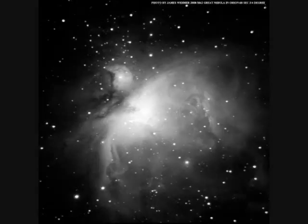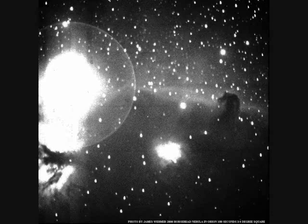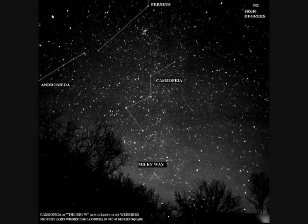This is the Great Nebula in Orion, a star-forming area. Also in Orion is the Horsehead Nebula to the right and the Flame Nebula to the left. This is a wide-angle shot with a 35mm lens on the same camera of Cassiopeia, or as I like to call it, the Big W. This is a 20-minute long exposure with the same setup of the circumpolar area.